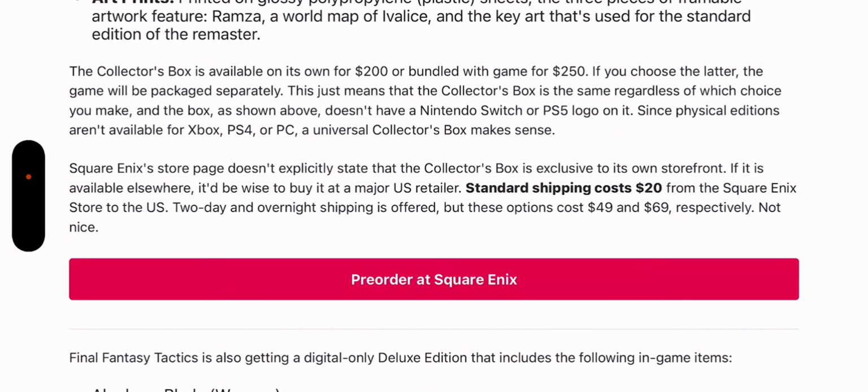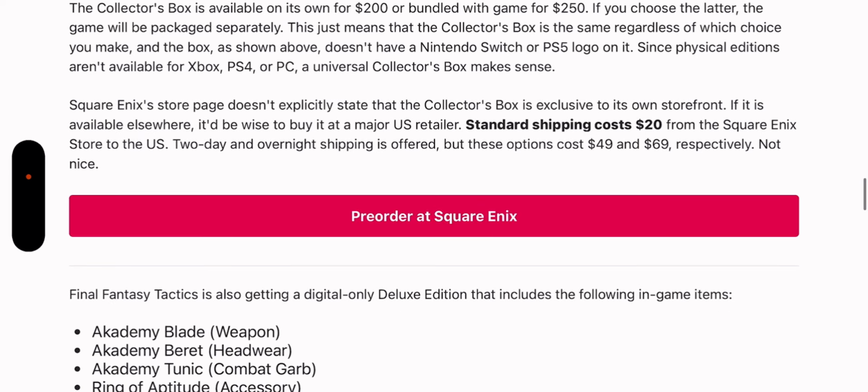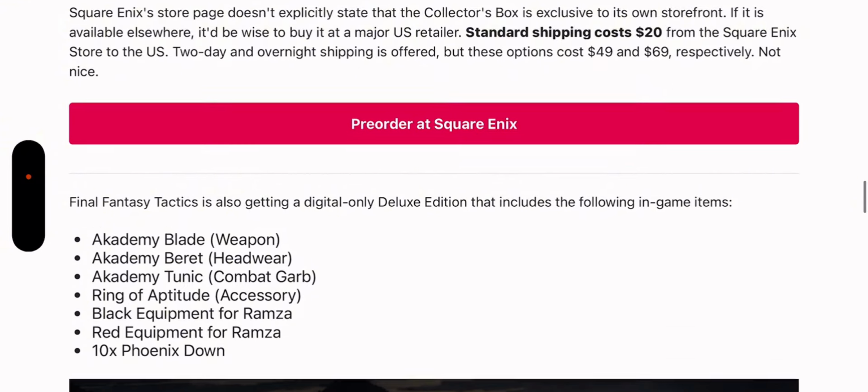So each physical edition isn't available for Xbox, PS4, or PC. A universal collector's box obviously makes sense. And over here, of course, the Square Enix store page doesn't explicitly state that the collector's box is exclusive to its own storefront. That means potentially, and hopefully, other websites and other retailers could be selling this. So if you're able to get it anywhere else, probably just know, people, that it'll cost you at least $20 extra or even up to $70, just depending on where you actually get it from. But that's pretty sick, people.